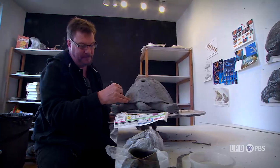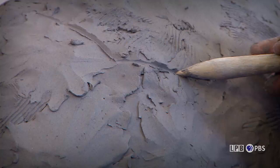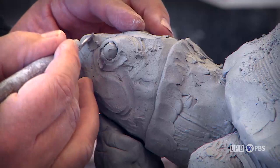My work with clay involves building hollow forms. And so I construct the pieces with about an inch or half inch thickness all the way around, depending on how big they are. I really try to keep that about the same. If it gets too thick, things happen, pieces crack.